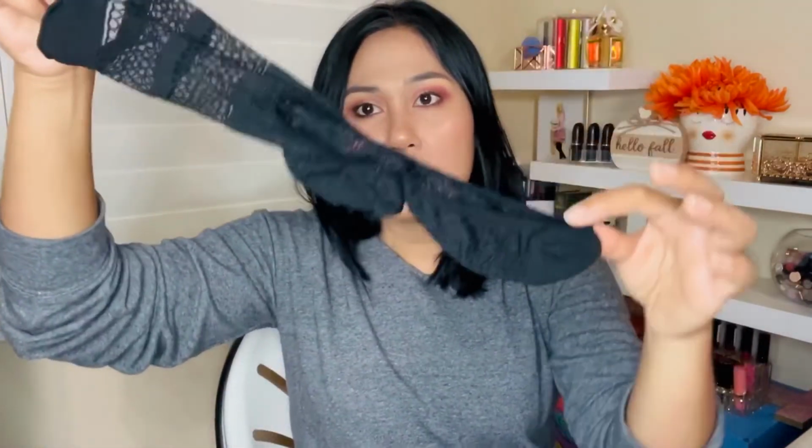Genius. Comes in a set of 3 for like $24 at Nordstrom, and I think I got it on sale, so I just had to. I wish I got the nude color too, because I think I would use that more and it's less noticeable in the back. But yes, love this.